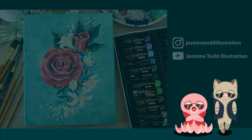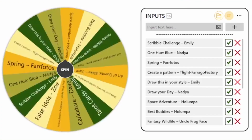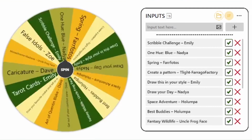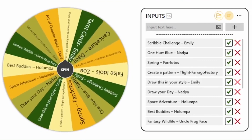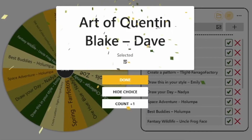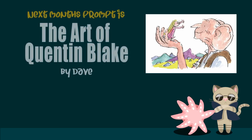So let's get on to choosing next month's prompt from the spinner wheel. Now remember, you can suggest your own prompt in the comments below and I'll add it to next month's spin. And the next prompt is... okay, alright, I'm very excited for this one. It's Art of Quentin Blake, suggested by Dave.